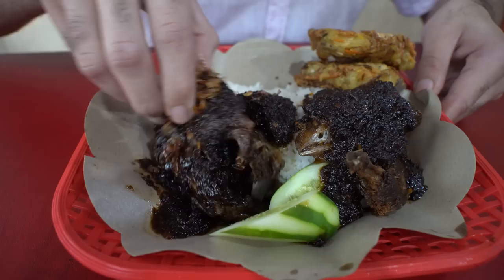Spicy. In a bun? Mantap. In a bun, eh? He loved it. He had two plates of it. The secret is definitely in this sambal. It's smoky, it's aromatic, it's fragrant. I'm tearing. Even he is tearing a bit.